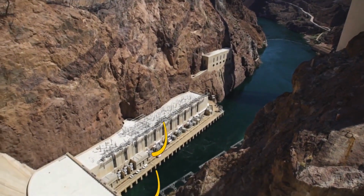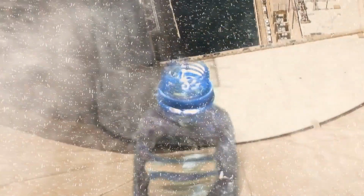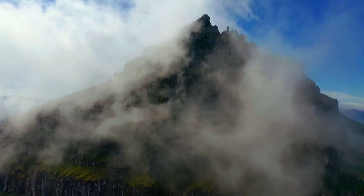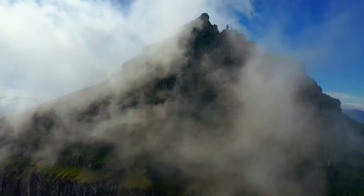The reason behind this is a very powerful updraft that the structure of the dam creates. In other words, the water gets carried upward by the wind. This trick is not unique to the dam, as there's a reverse waterfall in the Faroe Islands. It occurs due to a wild weather phenomenon known as an inverted waterfall.